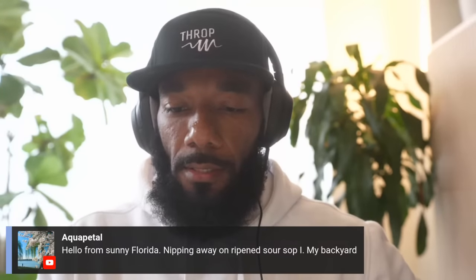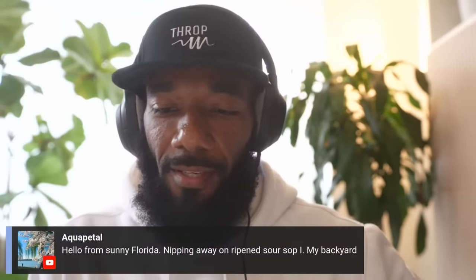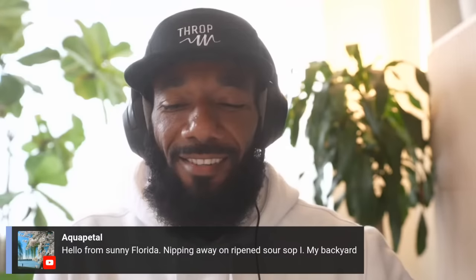Aqua Patel says, hello from sunny Florida, nipping away on ripened soursop. Good for you, from your backyard. That's awesome.